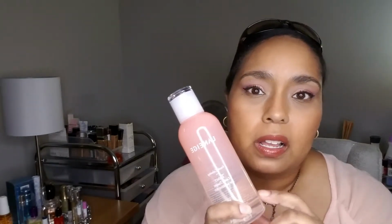I've used the lip sleeping mask and the eye sleeping mask, as well as I had a little mini set of some of their pore refining skincare. So I've used this one so far. I like it. I don't love it, but I want to get back to you guys with a little more detail.